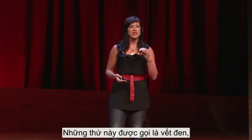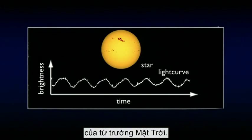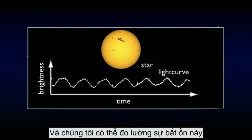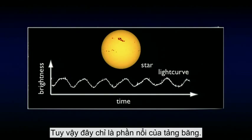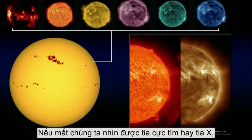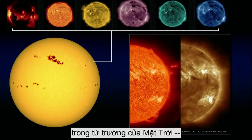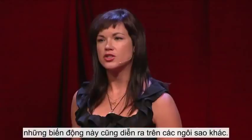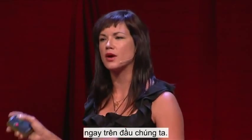These freckles are called sunspots, and they are just one of the manifestations of the sun's magnetic field. They also cause the light from the star to vary, and we can measure this very, very precisely with Kepler and trace their effects. However, these are just the tip of the iceberg. If we had UV eyes or X-ray eyes, we would really see the dynamic and dramatic effects of our sun's magnetic activity, the kind of thing that happens on other stars as well. Just think, even when it's cloudy outside, these kind of events are happening in the sky above you all the time.